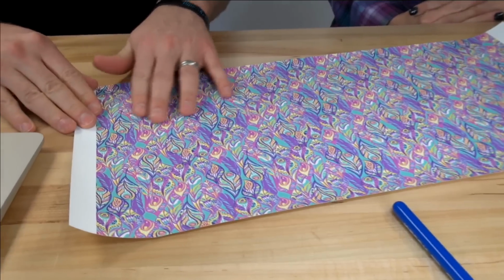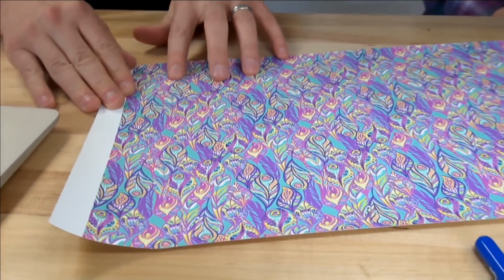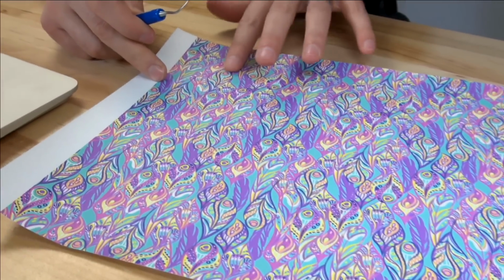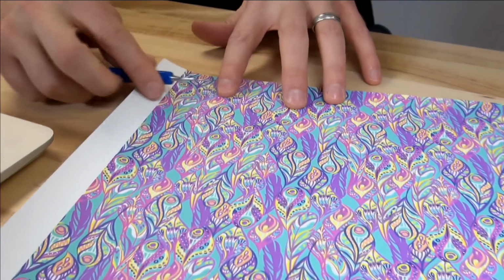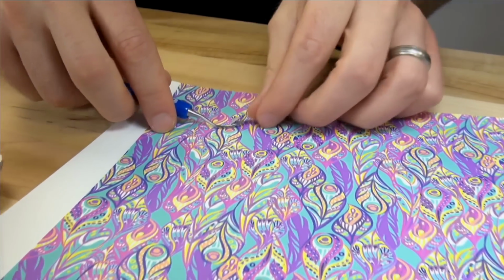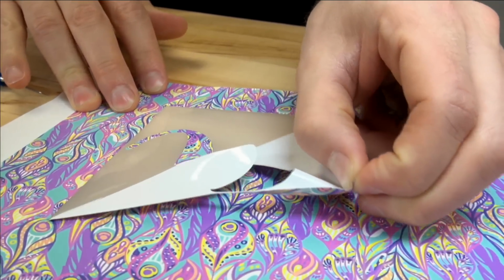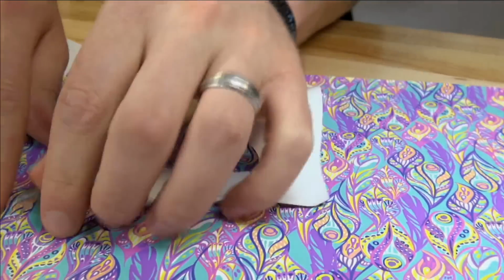Now, something about patterns is that when you're dealing with a designer pattern, it makes it a little bit tough to see the cut lines. So you can actually feel the cut lines on this when you're working with it. So I know the corner of my design is right here, and then I can start to weed away the excess.